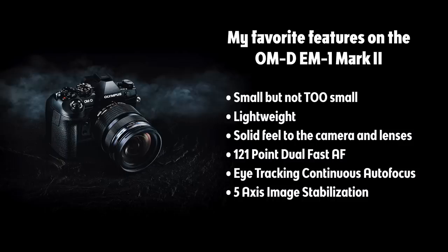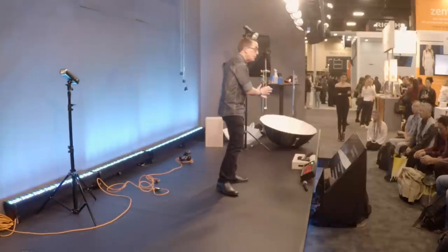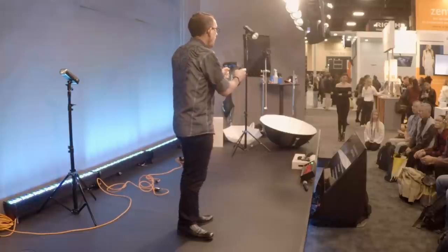And here's one that most still photographers don't consider. I never considered it. It's the five-axis image stabilization. So the sensor in the OMD EM1 Mark II, it floats, it's magnetized. So it's not locked in. So for video, if you do shoot video, you can walk around with a camera and do a shot, and it looks like it's on a gimbal, and I'm not exaggerating. It's incredibly smooth.